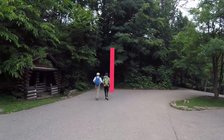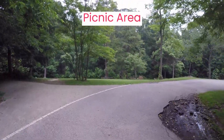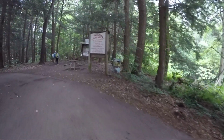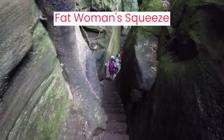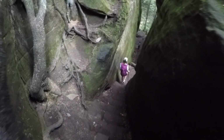Whatever. Cantwell Cliffs keeps reminding me of the past. Hiking here takes you back in time. It is a more rustic trail, less improved, and the gorge surrounds you as you descend down Fat Woman Squeeze. Yep, this is actually called Fat Woman Squeeze. It's almost like an entrance into another world.